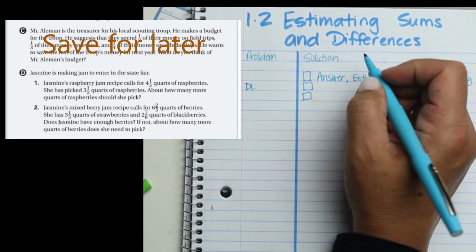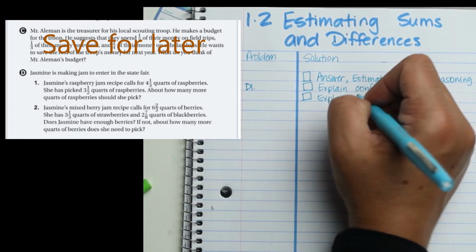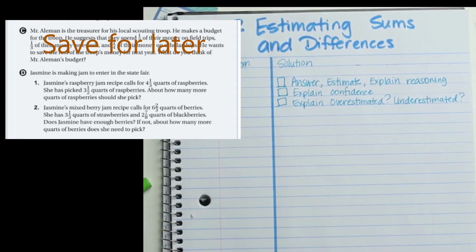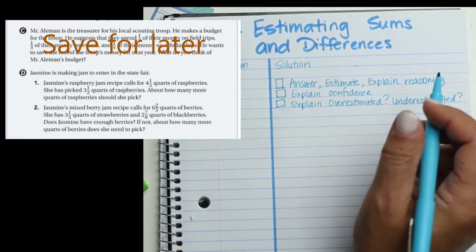I need to explain how confident I am and explain whether I overestimated or underestimated. All right, so I want to remind myself for that. I'm going to do problem D. So let's read problem D.